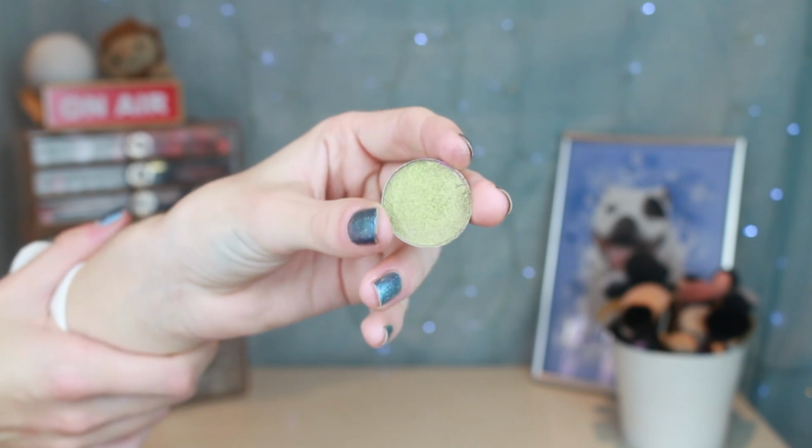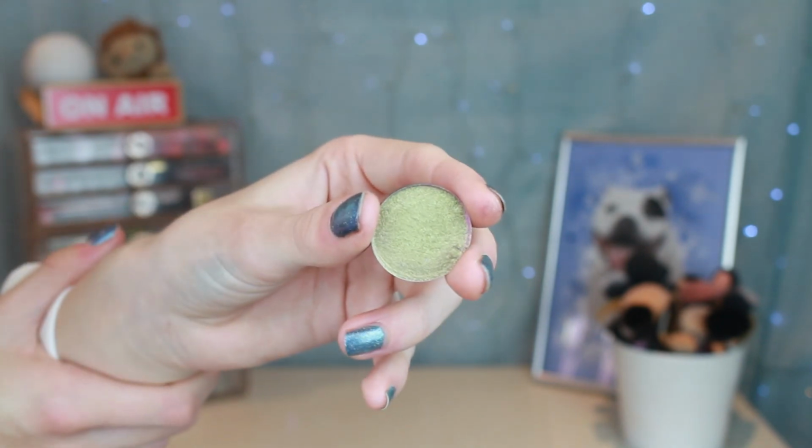So this is going to go really nicely, I think, with Charmed. So I'm really, really excited to play around with that. That's going to go so nicely together. So I'm going to swatch my new colour story and then I will be back.